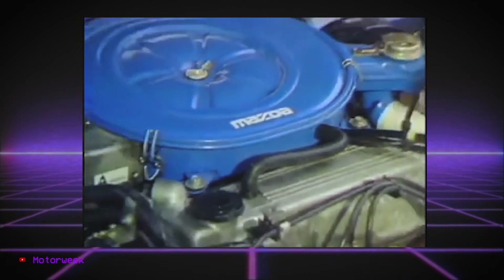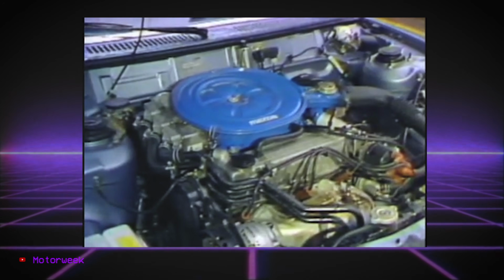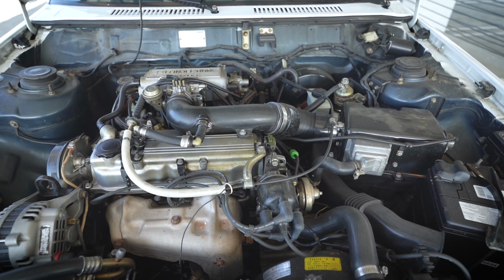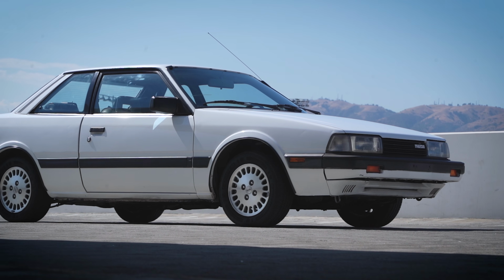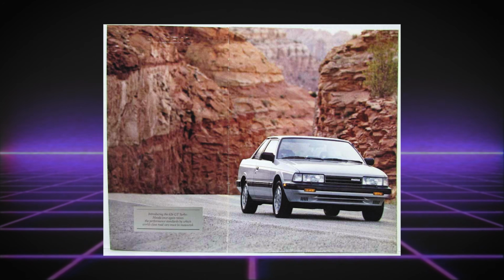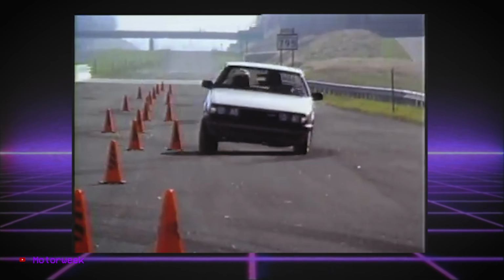For the first 2 years in the States, we only got the carbureted 2-liter 4 with just 83 horsepower, and in '86 they switched over to fuel injection, with the engine now pumping out an impressive 93 horses, which is what I have in my 626. Not exactly bursting with horsepower, but Road and Track said it was just enough pep and performance to make driving fun. And Mazda built on that. In '86, they also offered a turbo 2-liter making 120 horsepower.